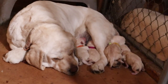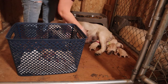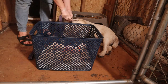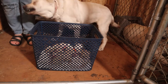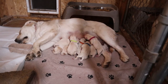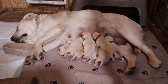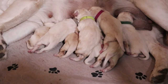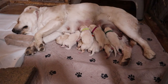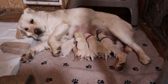It has been almost an hour. I'm going to go take her out for a walk, let her use the bathroom. She's not had any more contractions, so I'm pretty sure she is done. She's got 8 little babies. 8 little babies. 6 boys, 2 girls. She is exhausted, ready to go to sleep. She had some water, she went to the bathroom. And now she is just ready to rest.